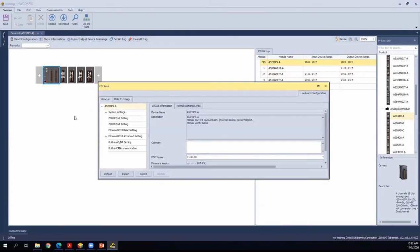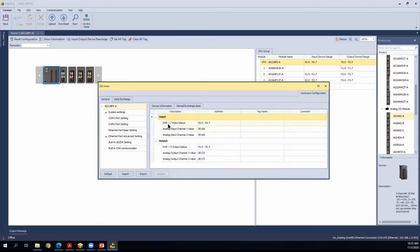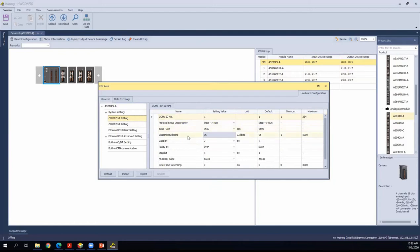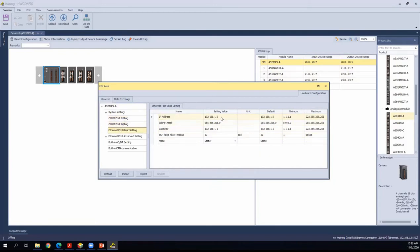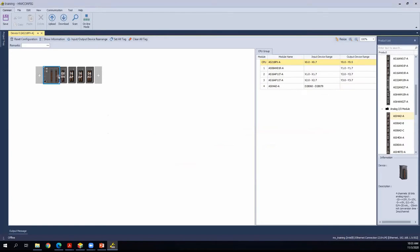When you double click the CPU, then you will see the settings of the CPU. Over here there's a description, there is a DDF version, and there is an exchange area. So here you can see which address you have, and you can adjust the communication COM port 1 settings and COM port 2 Ethernet port. You can change the IP address over here, or you can use advanced Ethernet port functionalities like socket programming or email functionality. And this module AS200 has a built-in analog input output, so you can set the analog input output settings over here. Okay, voltage, current, whatever, and you can adjust the CANopen communication here. So these all belong to the CPU, and like the CPU, it's also the same for the modules.